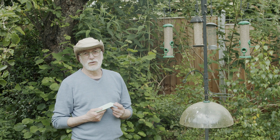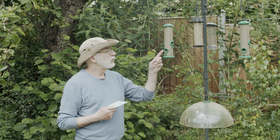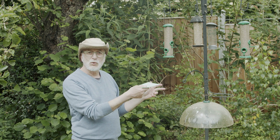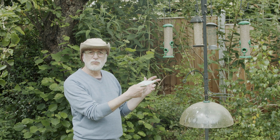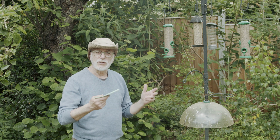Another important thing to consider is hygiene. Clean your feeders regularly, because otherwise, with the concentration of birds in a small area, you get the transfer of parasites and disease. You might also like to think about re-siting them on occasion.